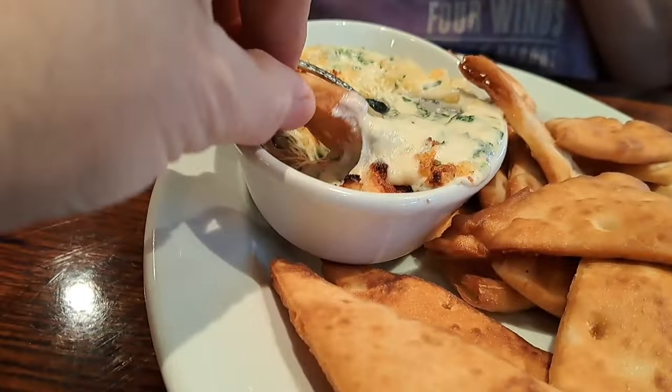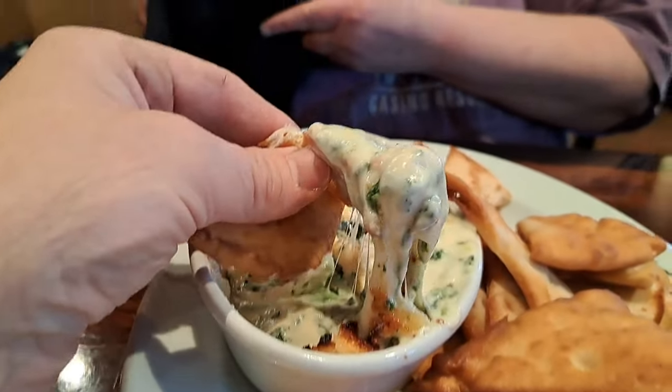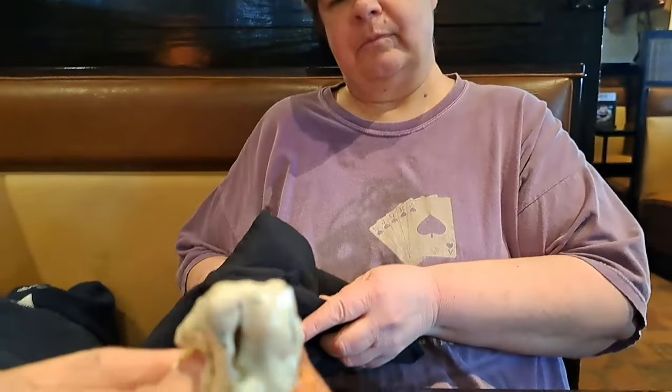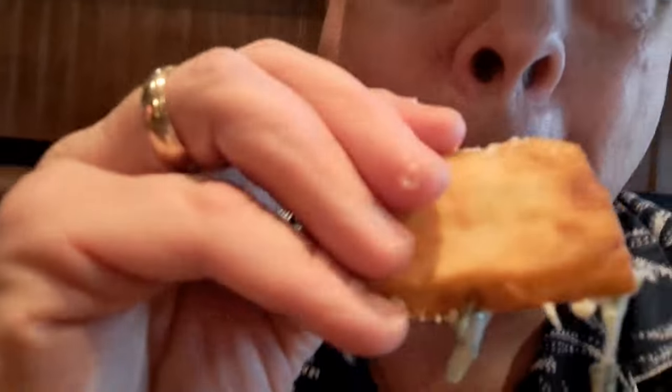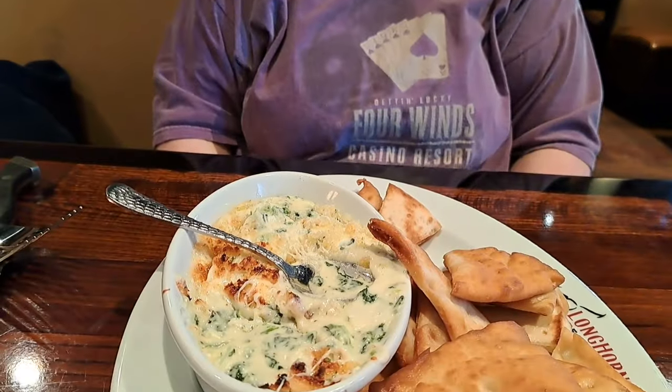Now, there's a lot of spinach in there and Parmesan cheese. And look at that. Oh, wow. My thumb is like on fire right now. I just lost some. That's good stuff, Michelle. But some of it didn't make it to its destination over here on the table. Keep going, Michelle. Come on, we're sharing this.